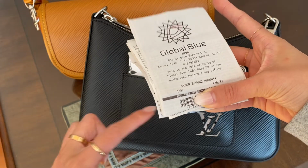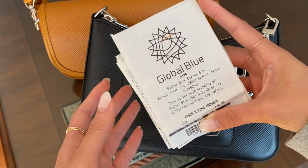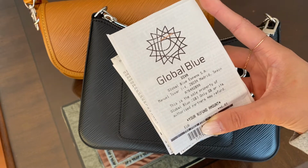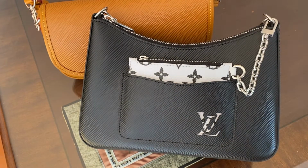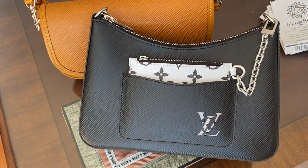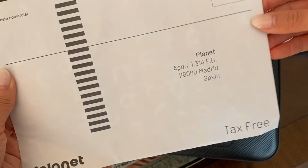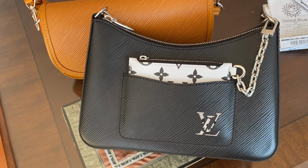I'll try to attach a picture below, but this one was Global Blue, so it was actually not too bad because it all got connected to my account. In my account, I have a default refund method, which is my credit card. But let's say I was using this one, which is actually a good example, from Sephora. This is what I'll show you. Sephora used Planet tax-free. Again, same idea, where, trying to hide my information, you have a form on here and you need to fill it out.